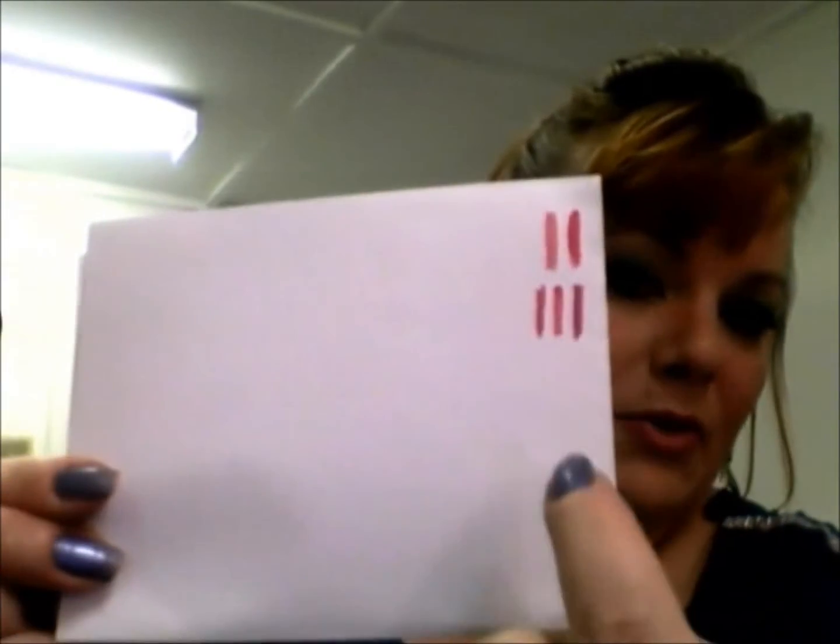Then the next one I have is color 405B, and this is a NYC lipstick. There you are, and I'll swatch that right beside the other one. You're going to notice a lot of these are fairly similar. There's not too much difference between a lot of them, but like I said, I was on my hunt for dupes of MAC lipsticks. And there you are. They're going this way, the new swatches, just so that you know.